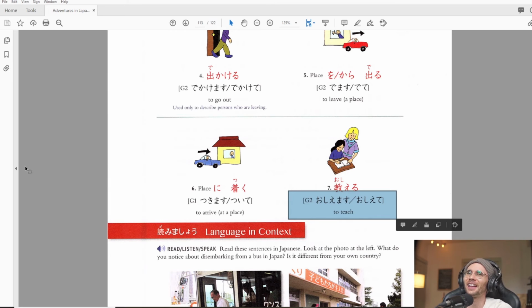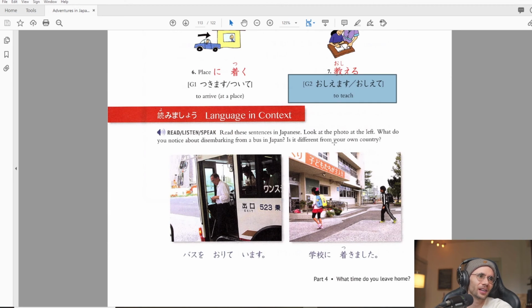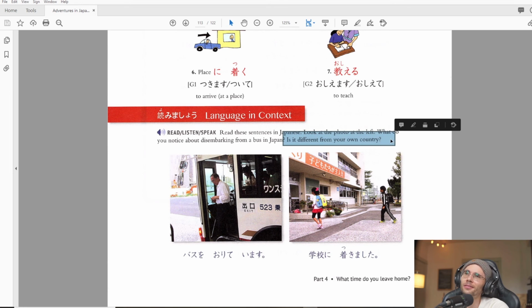Anyways, next up, we have this language and context. So let's read these sentences together and look at the photos. And we'll see what we notice about disembarking from a bus in Japan. Okay, so this sentence is about this man here. It says, バスを降りています. He is getting off the bus. Nope, we do that in the same way in America.